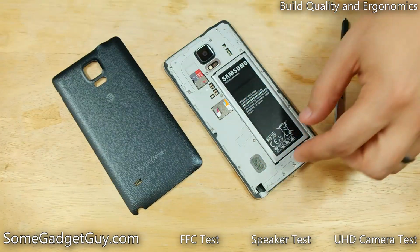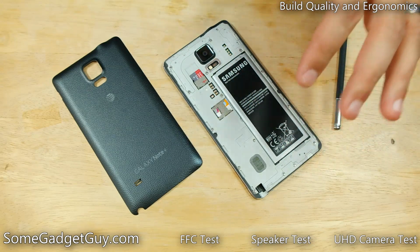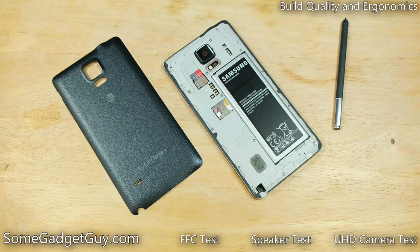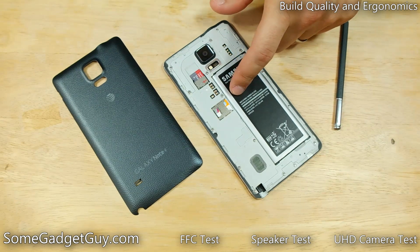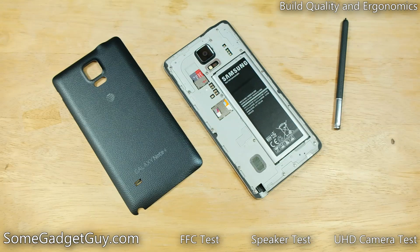Checking out the guts of the phone, we have the 3200 milliamp hour battery here. It's shocking how small we can make a high capacity battery these days. I am kind of surprised to see that we're still rocking a micro SIM, not a nano SIM, on the Galaxy Note 4.